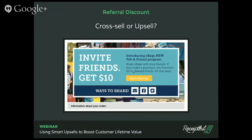But I would say experiment at a really basic level. And so if you're not doing it now, definitely do it. And I love the messaging here, invite friends, get $10. Super clear, anybody can understand that in about 3 seconds. So I would use that as a rule of thumb, because you're asking people really to go out of their way. So the simpler and more compelling you can make that offer, the better off you're going to be and the better conversion you're going to see on it.